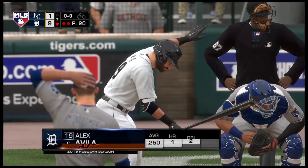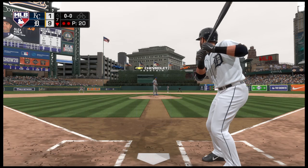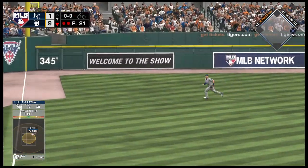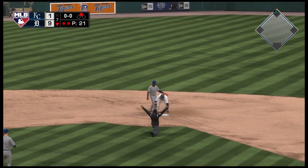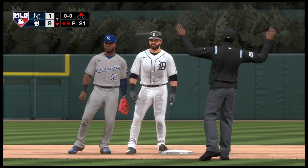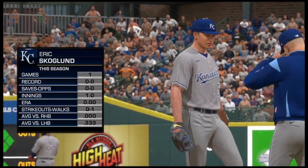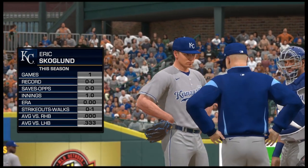Now at the plate, Alex Avila. Infield in the overshift here. Now the pitch. Tries to go the other way as this is in the air to left field. In there, a base hit. He'll get it into second. And he is safe at second base as he legs out a double. Now batting, the third baseman, John Well. Eric Skoglund enters now in a mop-up role as he'll try to keep the deficit right where it is. For the Royals, number 53, Eric Skoglund.